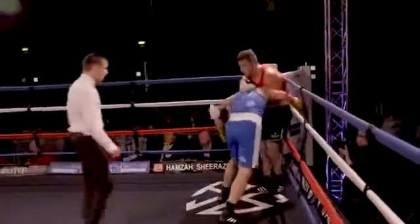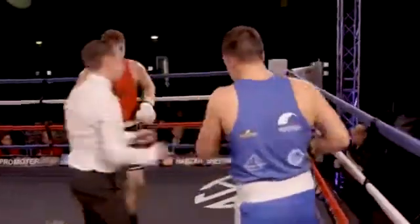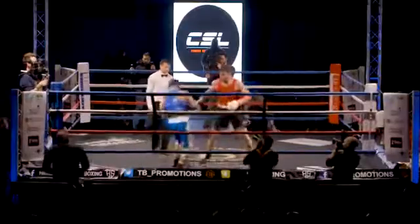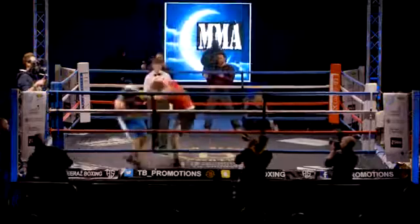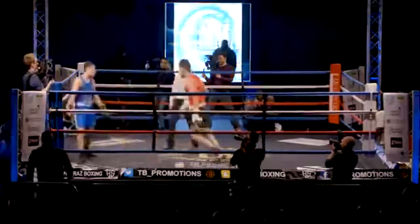And do you think there's a little bit of a mismatch here, or do you think this is evenly quite matched? It's not a mismatch at all. It's just that Luke's maybe just worked that bit harder. But Josh is a great fighter. They both got belts in other divisions.